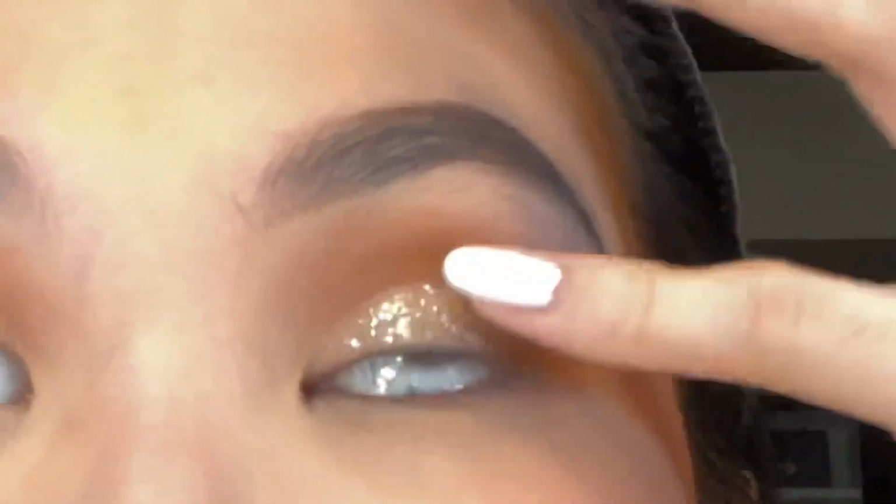Gagamitin kong shimmer. Go for this silver shimmer shade. I'll be using this MAC 3D lashes that I got from Shopee. So I'm done putting on my falsies and I also put some black eyeshadow at the lower lash line para lang mas magkaroon ng definition and mas maging darker yung eye makeup natin.